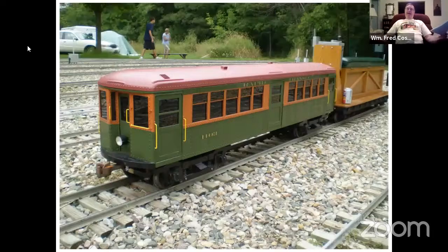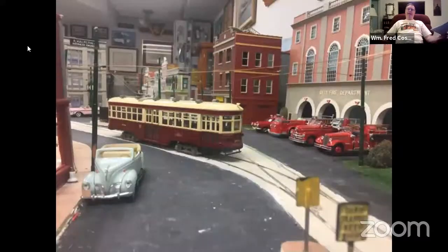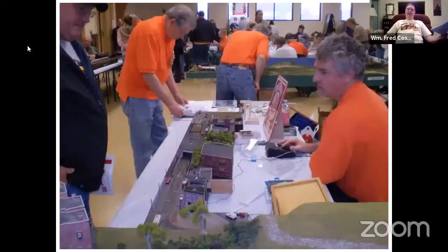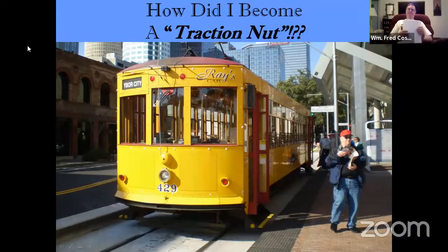This is a 1.5 inch scale car. This is G scale, actually 1/24 scale. O scale. HO cars. And we even deal in N scale. So they come in all different sizes.